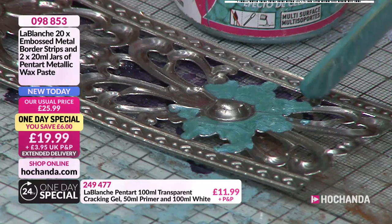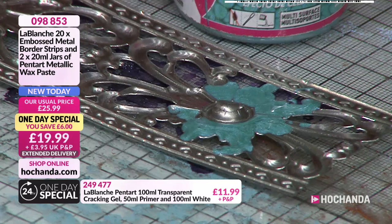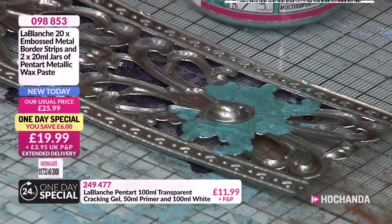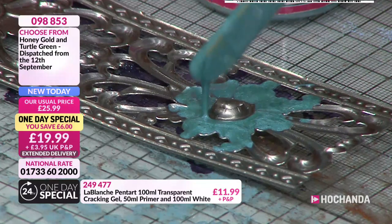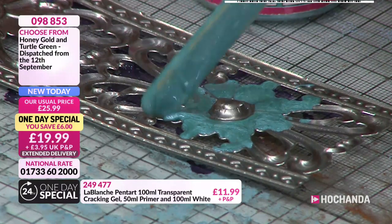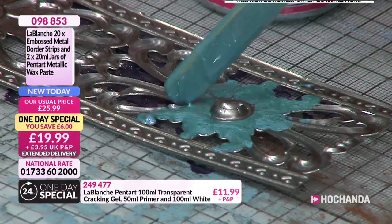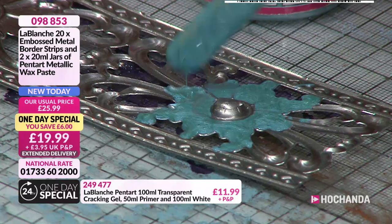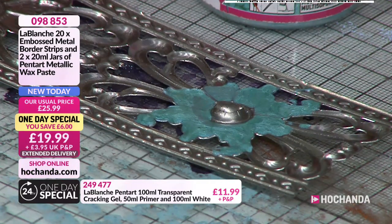Hopefully, it'll be dry in the next hour. But to think that you can put this in here. That's amazing. It just gives you another possibility, doesn't it? It's going to look like jewelled turquoise. And it's lovely because it's raised. So you might be putting a resin in here and actually, you know, you might be trapping gorgeous jewels in.